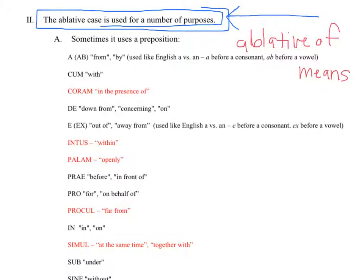Here's what you need to know about the ablative to make it simple. Letter A says, sometimes the ablative uses a preposition. Here's the full list of prepositions. You'll note that I'm skipping some in my numbering.